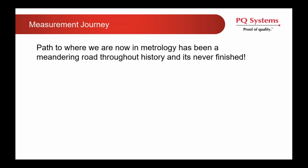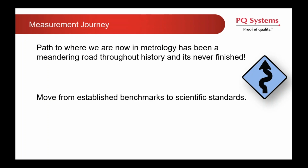So the path to metrology, and pretty much where we are today, it's never finished. It's been a meandering path all the way from antiquity to now. And even now, when we talk about metrology and how it's progressed, we're moving away from analog, meaning if you had a meter that's actually stored in Paris, the kind of granddaddy meter of them all under lock and key, that still fluctuates. Over time, that could make big changes when you have these different international standards all using it.